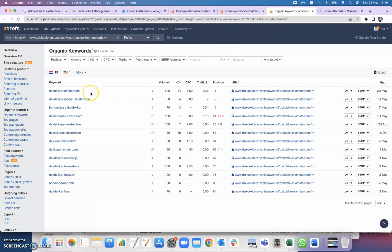The keyword that was picked up was Dakbeheer Amsterdam. This is something I'm sure that you would like to be picked up for as well. At the moment, there's about 800 people per month searching for Dakbeheer Amsterdam, and because this is your main competitor, they're getting about a third of this traffic every single month. Now, that's a lot of traffic that you could be getting. And you can see the same thing for Dakbeheer Bedrijf, or Dakbeheer or Dak leakage, etc. So there's 150 or 100 people per month searching for those key terms.